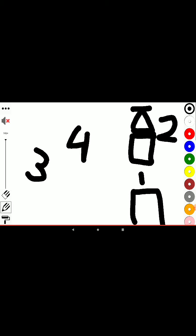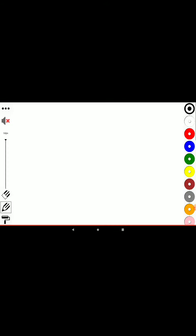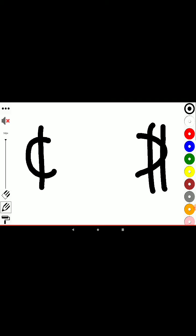If you want to remove something, what will be 1, 2, 3, 4? 1, 3, 6, 10. So the answer is 10. Not getting harder. Some who are money on my favorite. What will make sense? This one will.